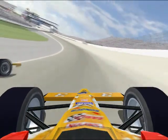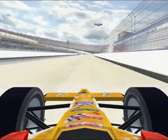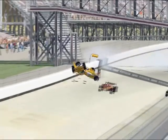Goes to the outside, thinking it's going to be cool. There's contact, and your point leader just got his car hosed up. Let's take a look at that from another angle. Randy R3 coming up on the lap car of Smash'em. Goes wide around the outside. Smash'em's car pushes up into Randy R3. We have serious contact on the track.